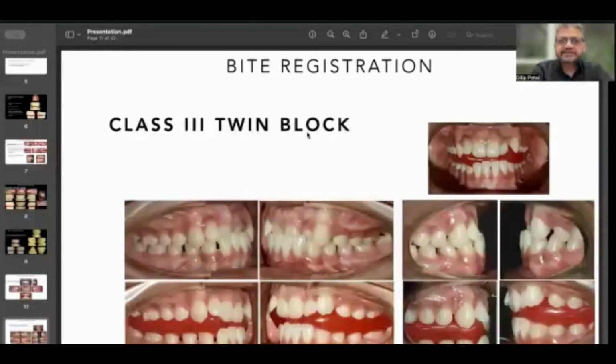In case of the class 3 twin block appliance bite registration, if the patient is able to bite edge to edge, then and only then you can attempt the class 3 or reverse twin block appliance. If the patient is not able to bring the lower jaw edge to edge, one should not attempt to register the bite for the reverse twin block appliance.